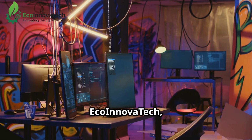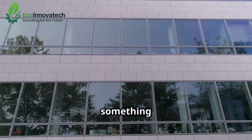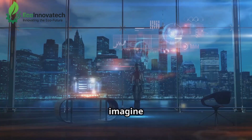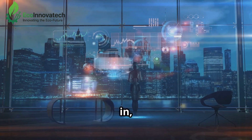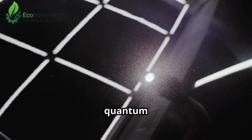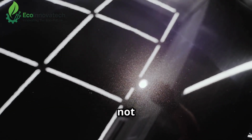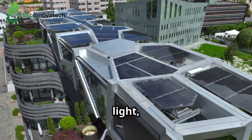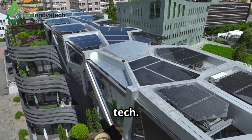We're back with another EcoInnovaTech, and today we're talking about something you see every single day but probably don't think twice about: windows. But imagine if those windows weren't just letting light in but actually powering your entire house. That's the promise of quantum dot windows. And it's not as sci-fi as it sounds. We're talking actual buildings running on light thanks to some seriously next-level tech.